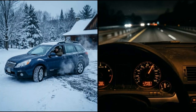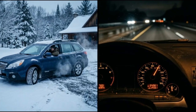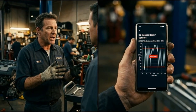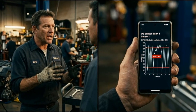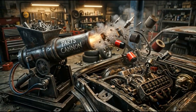If the light triggers only when the engine is stone cold, you're likely looking at a leaking gasket. If it happens at 70, it's fuel delivery. By looking at freeze frame data, you stop guessing and start knowing. You are using the car's own memory to prove or disprove the mechanic. It is the ultimate tool in the fight against the parts cannon. It allows you to see the crime scene exactly as it happened.